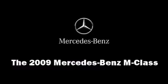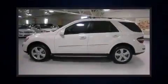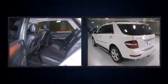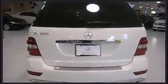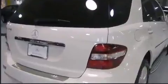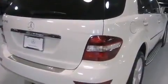Take command of the road in the 2009 Mercedes-Benz M-Class. With less than 30,000 miles on the odometer, this four-door sport utility vehicle prioritizes comfort, safety, and convenience. It features an automatic transmission, rear-wheel drive, and a 3.5-liter six-cylinder engine.